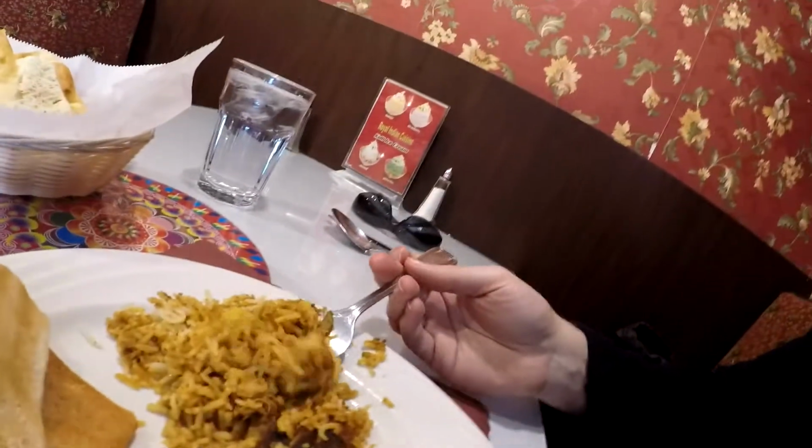Good stuff. All right, try one of these dessert balls. Mm. Definitely hot inside, but absolutely delicious. Great way to end the meal. And of course, gotta eat more of this, so.